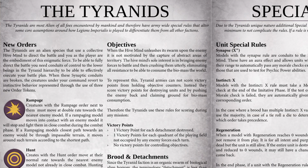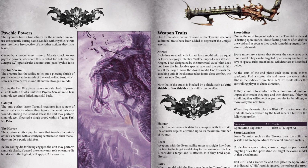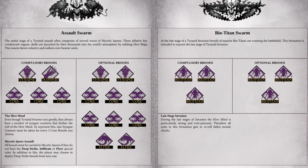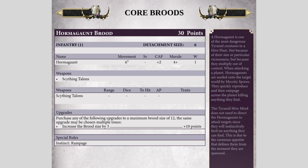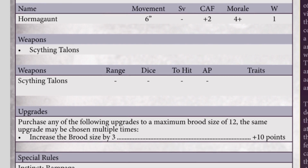Having a quick scan at the community rules, you can really see just how much effort has gone into them. There's new orders to represent instinctive behaviour when you're out of synapse, special rules like synapse, and burrow for going back into deep strike. There's psychic powers and weapons, formations as you'd expect, and then you get into the data sheets. It's really well put together. You see here the Hormagaunts are 6 bases for 30 points. And they have no save at all, just melee. And if you swarm them with a good close assault factor, they're actually quite good.